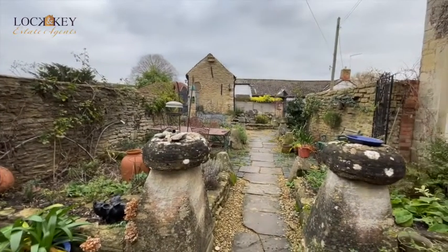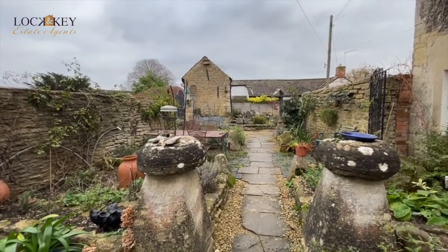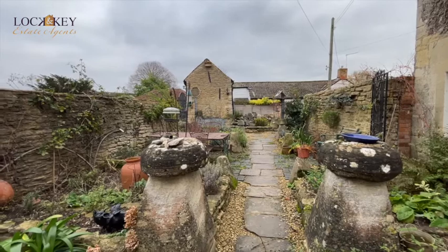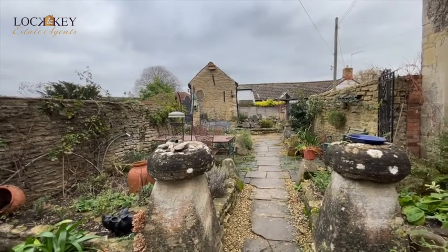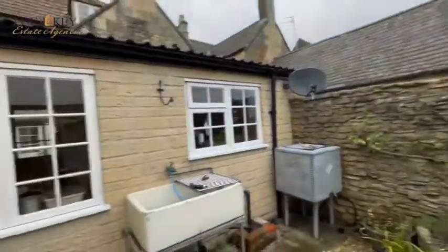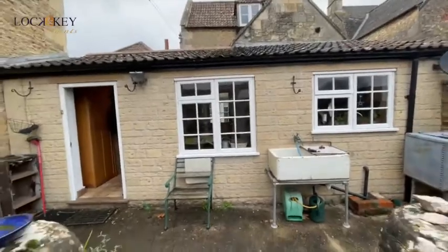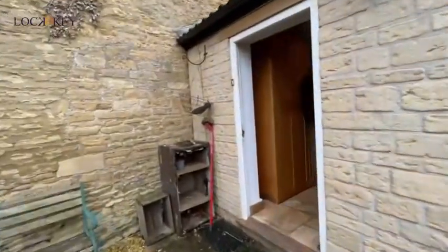Because it's a great grade 2 listed property, pretty much in the centre of Melksham, and they're one-offs. You just don't see them. So it's going to create a lot of furore. It's going to create a lot of interest, I should say, stimulate the interest, especially this time of the year. And if you want some character, you've been on the lookout for something like this, then this is definitely going to be your bag, because we're going to go through that door and take a good look around.